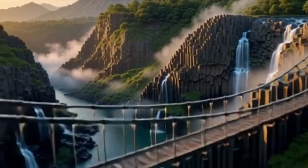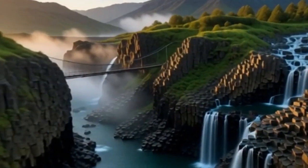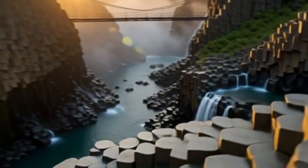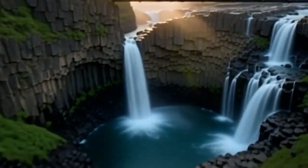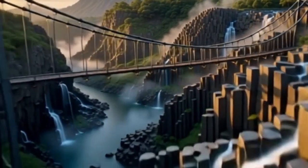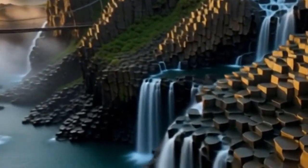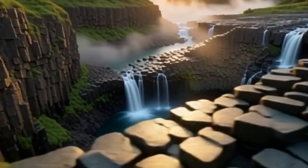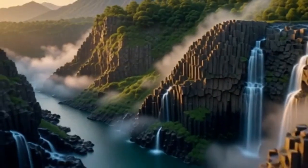Today's second Las Coloradas magical place is the Prismas basalticos, the hexagon stone waterfalls. Hidden in the heart of Hidalgo lies one of the most geometrically perfect natural wonders on the planet, the Prismas basalticos. At first glance, it looks like an artist sculpted thousands of stone pillars and stacked them side by side. But the truth is even more magical: nature did all of this on its own.